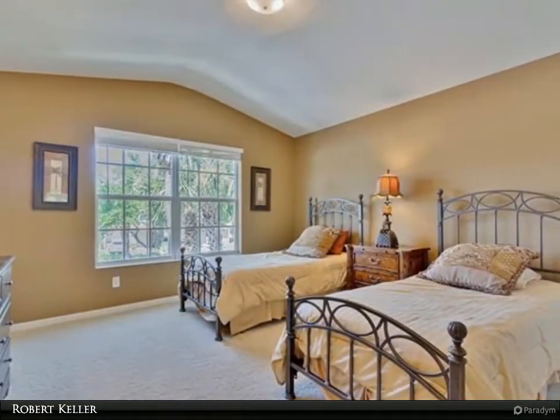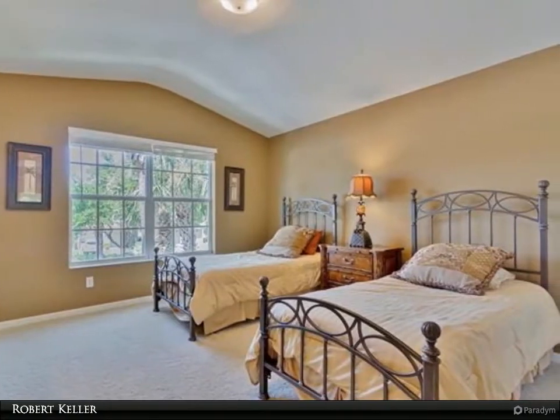Must see this attractive condo. For more information, review the details below.